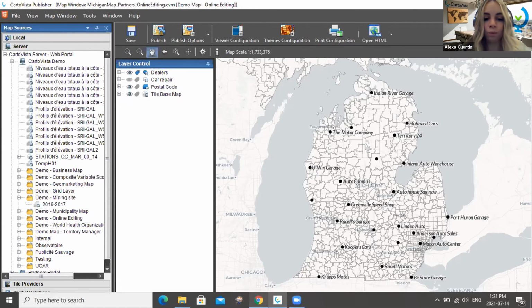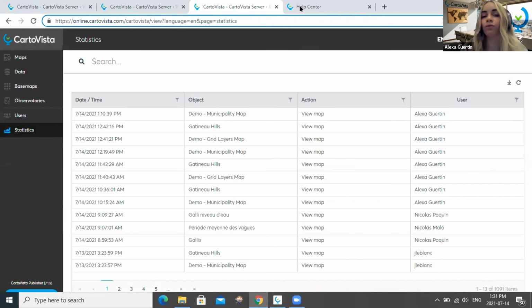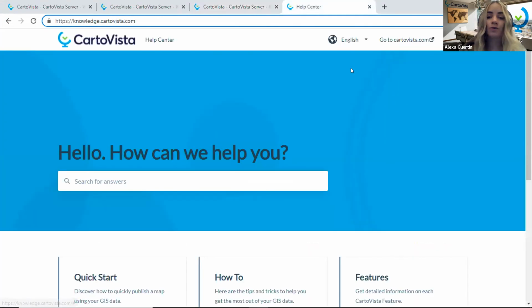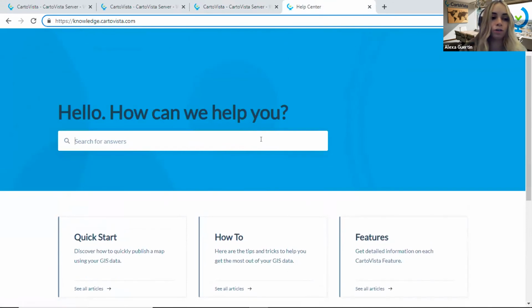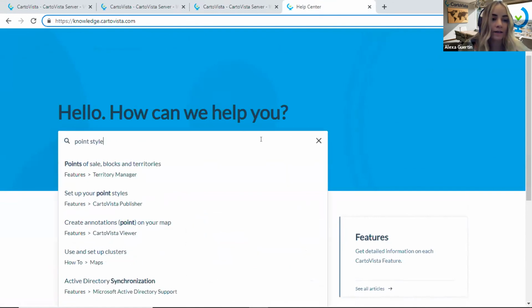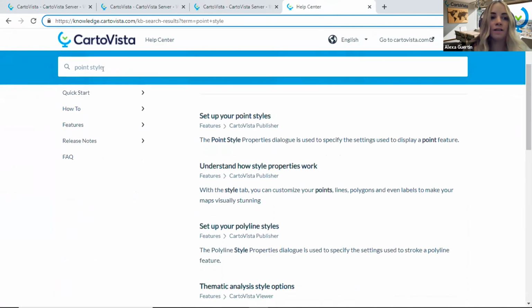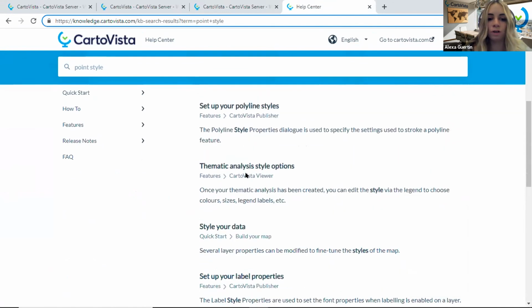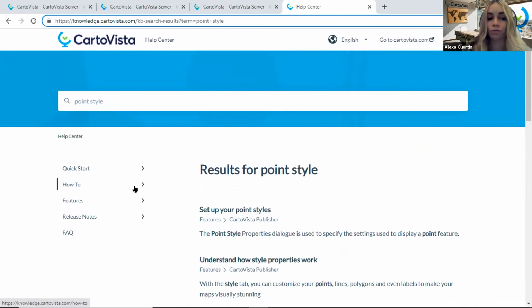One last thing I do want to show you, when you are getting started with CartoVista, we have a very wide variety of resources online. Our GIS team has worked incredibly hard on creating a library for us on quick starts and how-tos. It's also so simple to use. You can enter a search term and, if I wanted to learn how to style my points, I can type it in and our library will return everything that has point style as a keyword. And you can see we've got a very large library of help tools to guide you through your CartoVista journey.